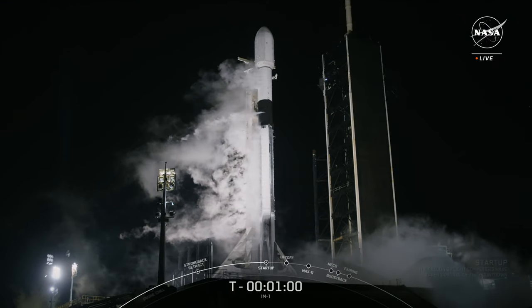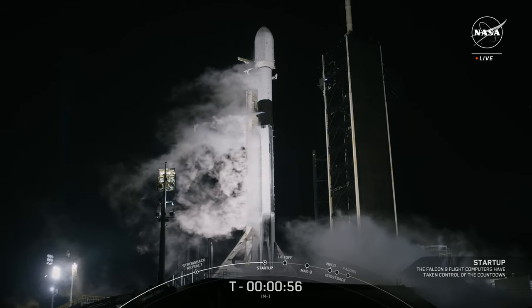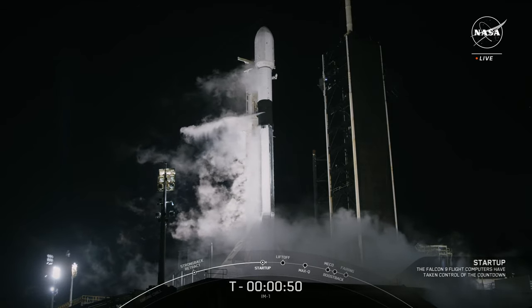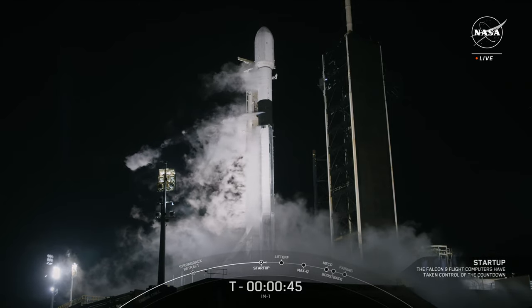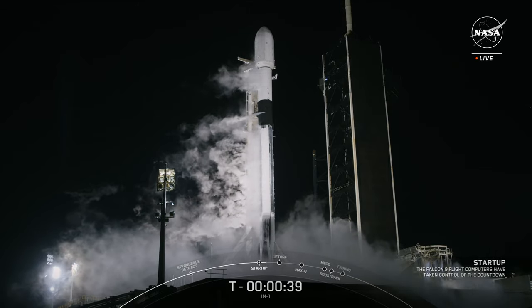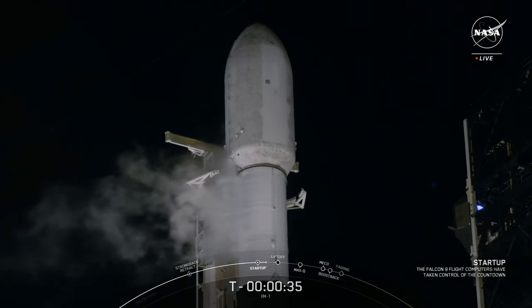Startup is coming up here in a couple seconds. Falcon 9 is in startup. Great call out. That means that the internal flight computers have now taken over the launch countdown. We are now just waiting on the final go from the launch director. LD, go for launch. An excellent call. All systems are go for launch of Falcon 9 with the Intuitive Machines lunar payload.